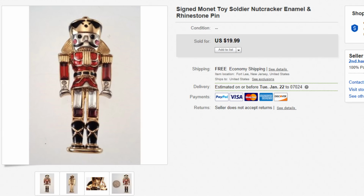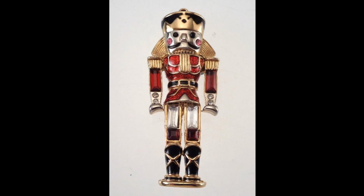All right, another piece of Christmas jewelry sold. This was a signed Monet Toy Soldier Nutcracker enamel and rhinestone pin. Didn't sell for a lot of money, $20. I think Marie listed it and it sold right away. It took a day to sell.